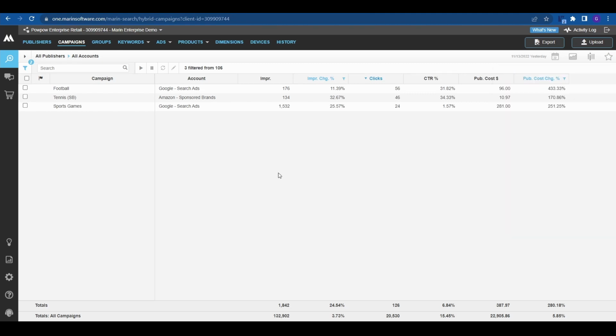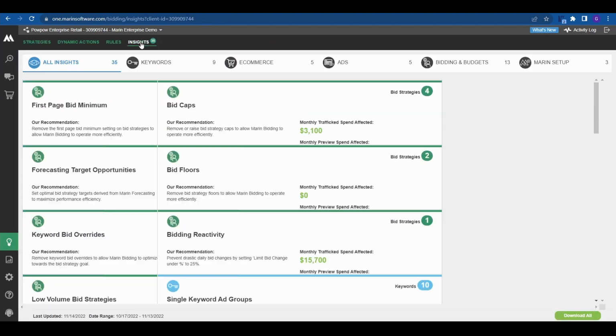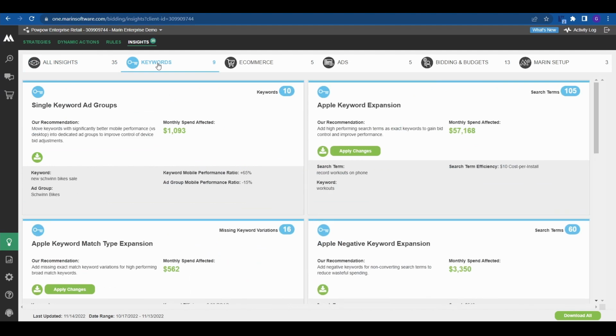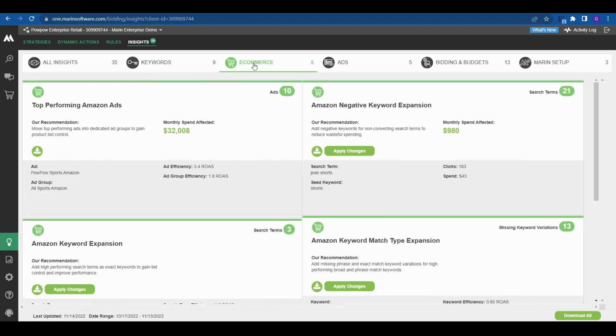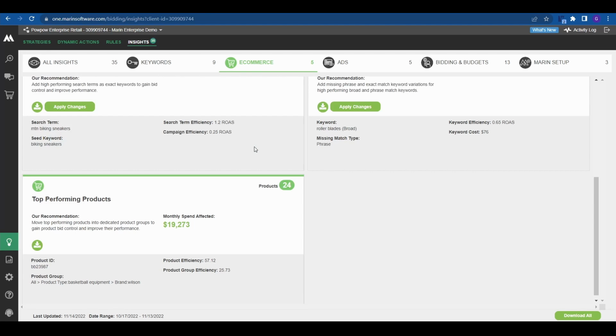Now I'm going to go back to the left navigation bar and select our optimization module, and then navigate to the Insights tab. Here you can see our recommendation engine. The tool is scanning all of your publisher accounts daily and bubbling up insights based upon performance or lack thereof. In this tab, you can find performance opportunities or cost savings that you or your team may not have picked up on. Think of it like a custom automated audit of your accounts every single day.